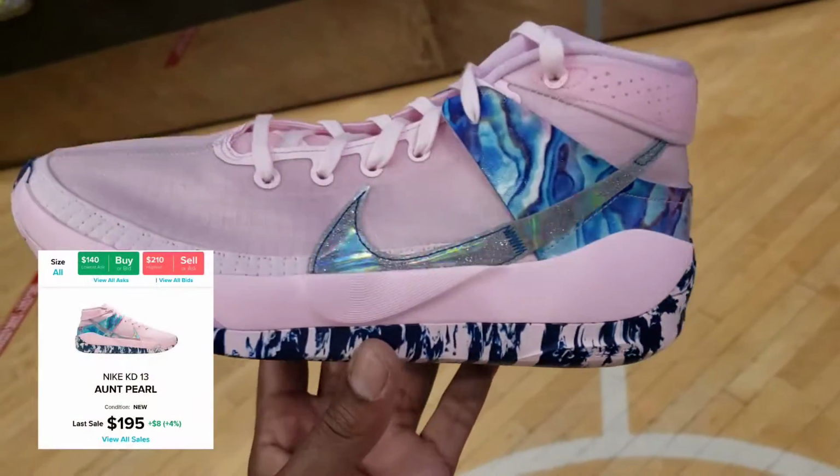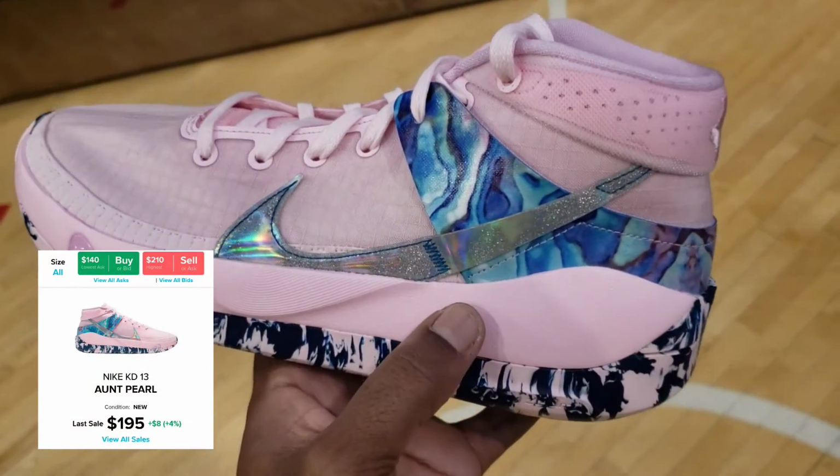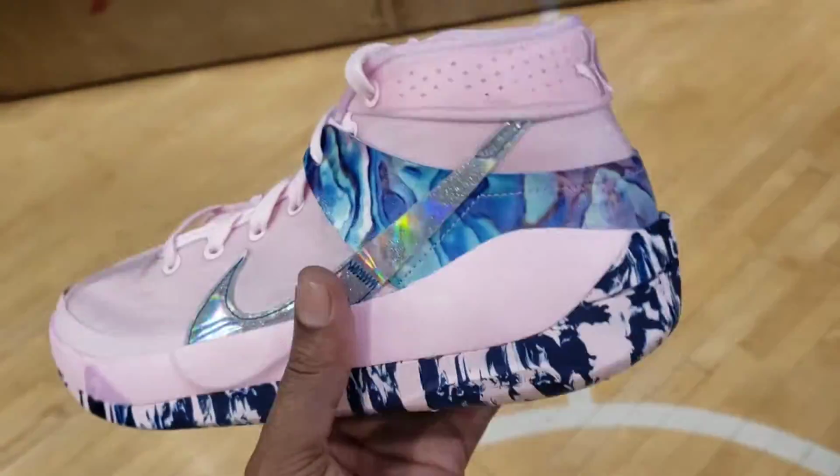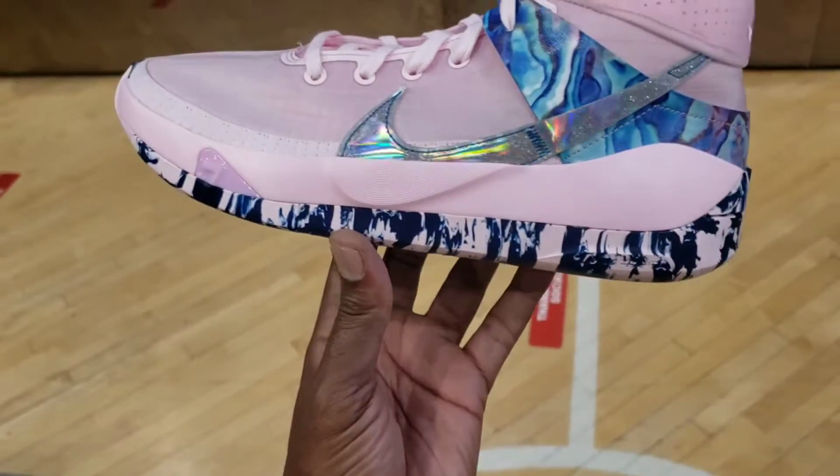Okay, so now we have them in hand, bro. The Nike swoosh right here is really crazy. I like the back material right here on these KDs. From a 1 to 10 scale, what do you guys rate these, though? These are pretty sick. 160, because it's an Aunt Pearl.